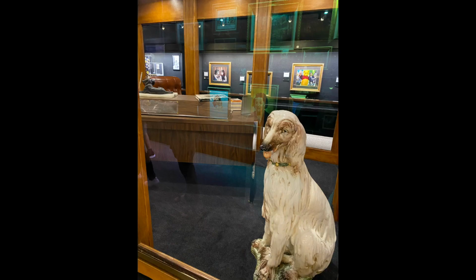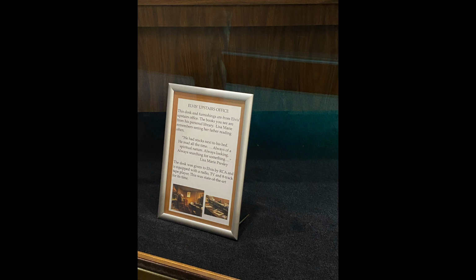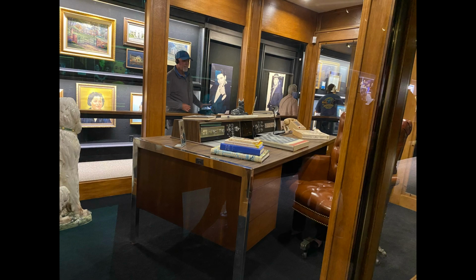As we go along the corridor, you will find the desk that is typically found upstairs in Elvis's office of Graceland, but was brought down for display with the blessing of Lisa Marie. If you ever turn around on the back side of that desk, there's a hidden TV in it.